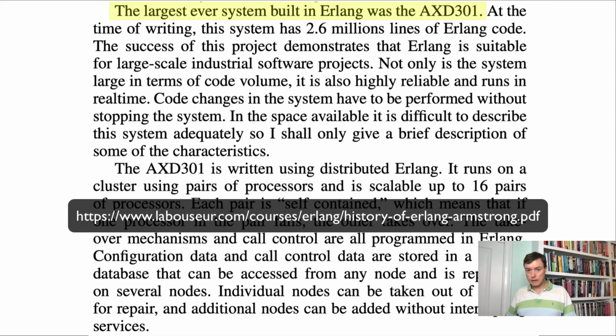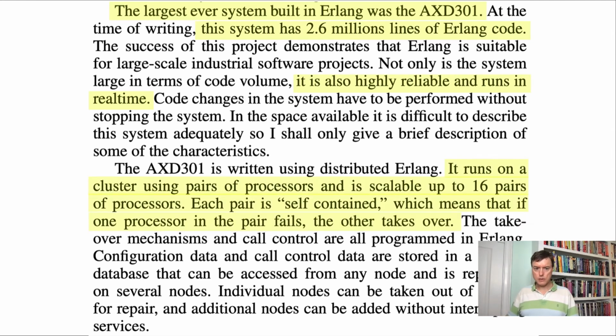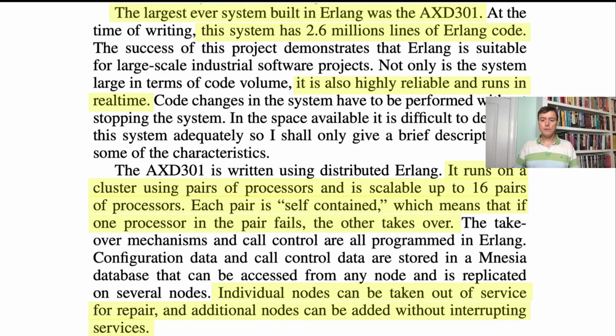And so this gets us to the Erlang. I think this is from Joe's history, I'll try to put it in the notes. The largest ever system built in Erlang was the AXD301. It had 2.6 million lines of Erlang code. It was also highly reliable and runs in real time. It runs on a cluster using pairs of processors and is scaled up to 16 pairs of processors. Each pair is self-contained, which means that if one processor in the pair fails, the other takes over. Individual nodes can be taken out of service for repair, and additional nodes can be added without interrupting services.